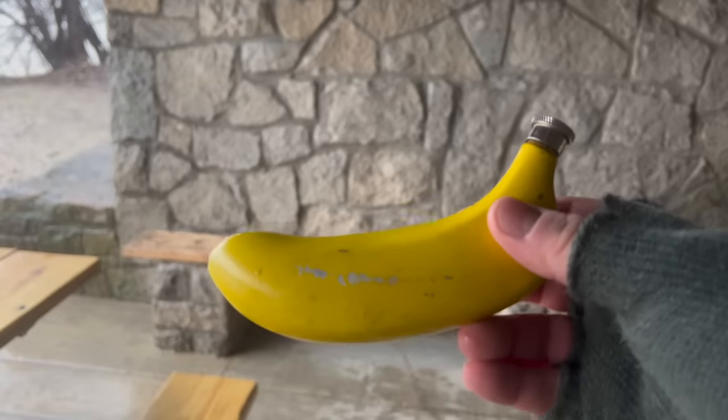I actually forgot my cot that I plan on sleeping on tonight, so I'm gonna have to hike back into the rain and get that. I got some good beers. I got a fantastic dinner to drink tonight. We're gonna have ourselves a nice fire in this handy dandy fireplace that we got right here. But before I do any of that, I gotta take a little nip off of the old banana flask.